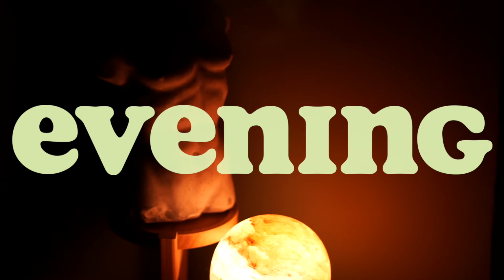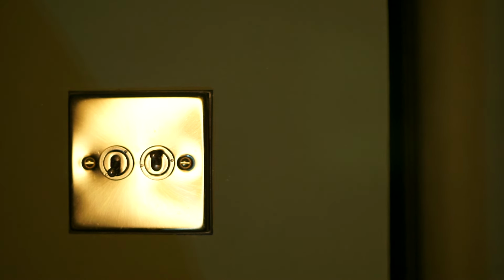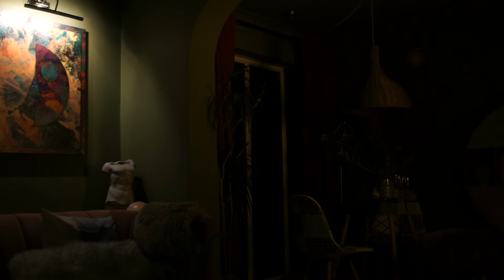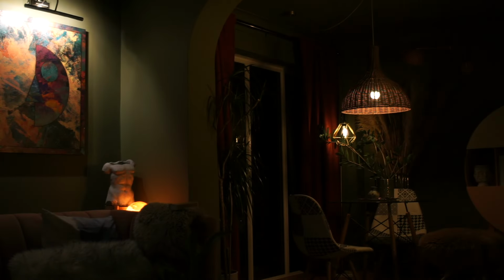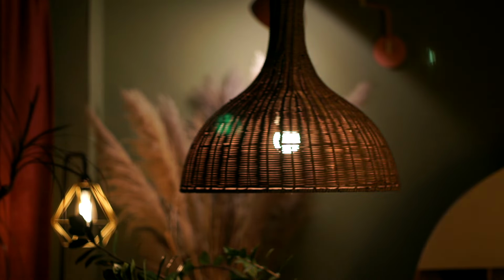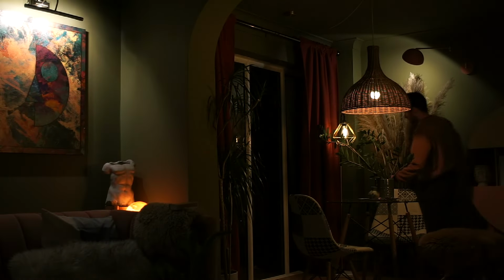And as promised, I really wanted to show you the space in the evening. I'm a total night owl, so I'm often up till 2, 3, 4 in the morning. So when I'm designing a space to live in, I'm really thinking about how it will look at night time and how I can make it cocooning and relaxing.